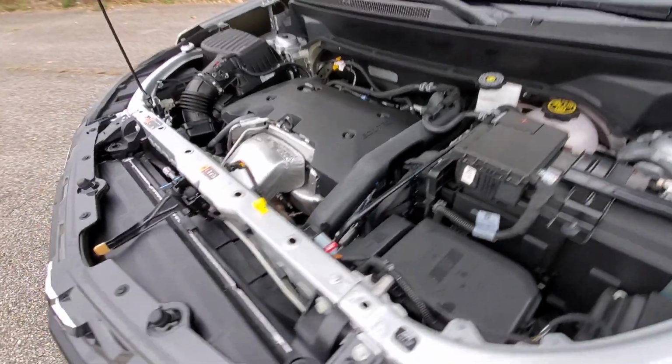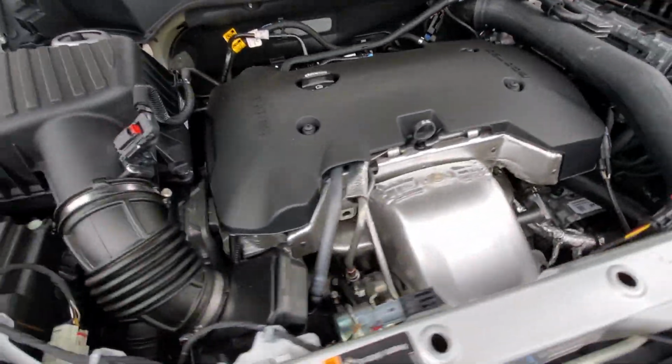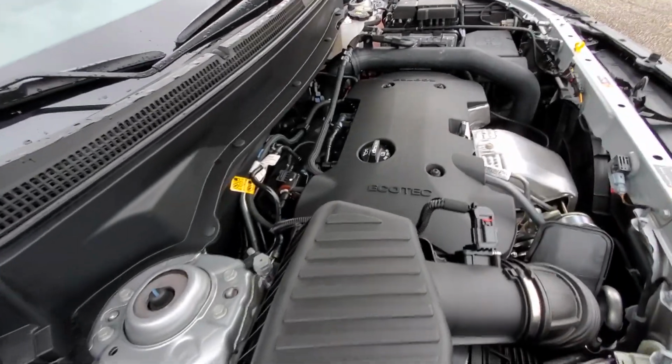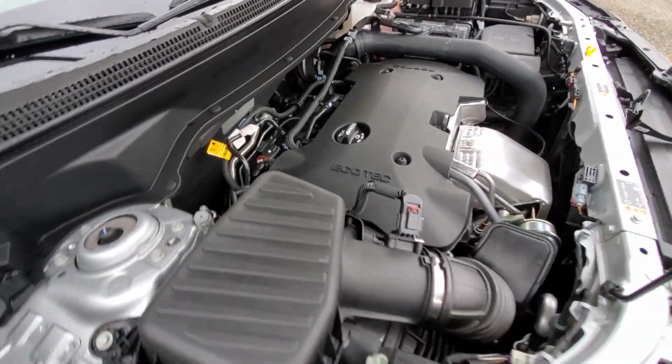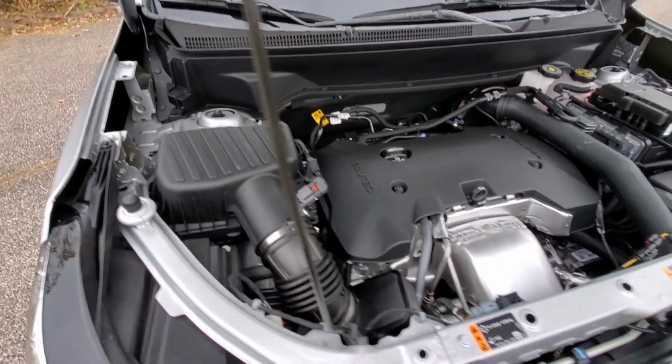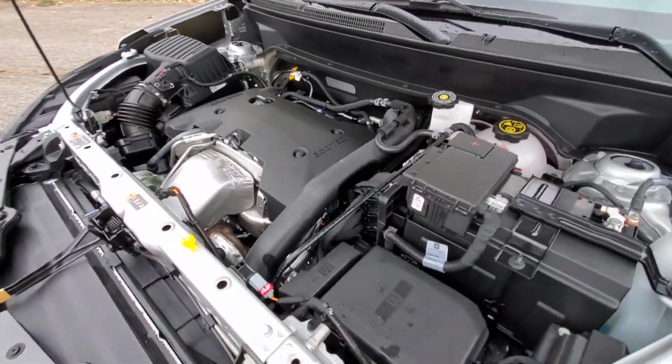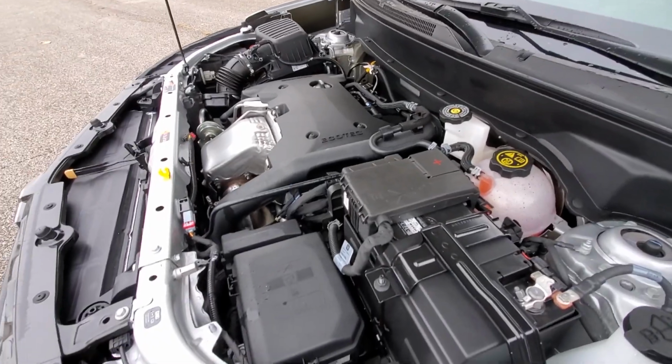All right, there it is. That's the 2-liter Ecotec engine. It's got 252 horsepower, 260 pound-foot of torque. It is paired to the 9-speed automatic transmission. That all combined together with all-wheel drive will give you up to 3,500 pounds of towing capability.